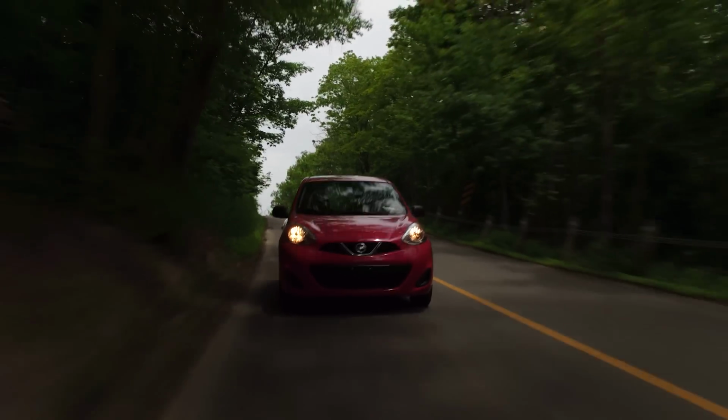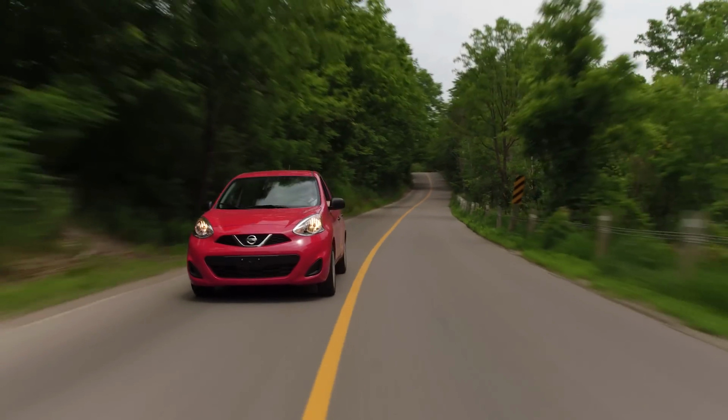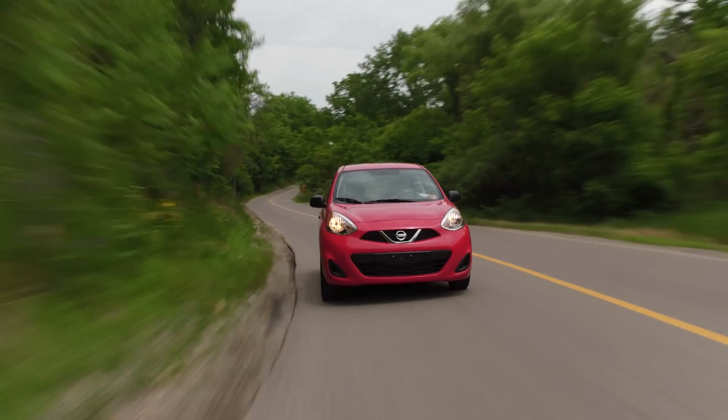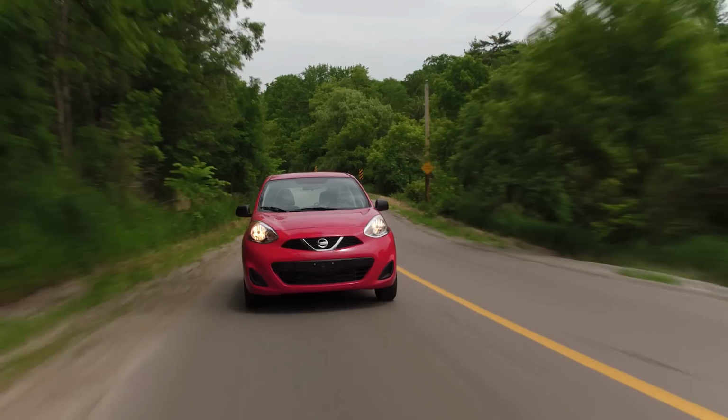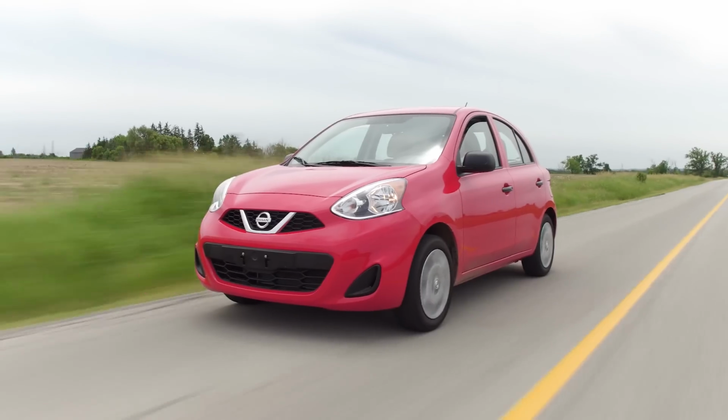Nissan Micra S base model, under $10,000 Canadian. There is no AC, there are no power windows. We're sweating. There are no power locks and it has manual adjustment mirrors. We don't have cruise control, we don't have buttons on the steering wheel, we've got a CD, FM, AM, and AUX. That's it. It's pretty cool though. It is pretty cool. I am thoroughly enjoying sweating in here. For an under $10,000 car, there's nothing wrong with it.